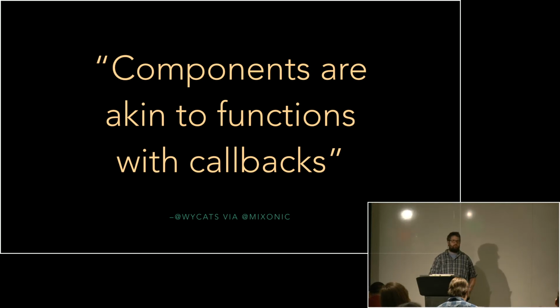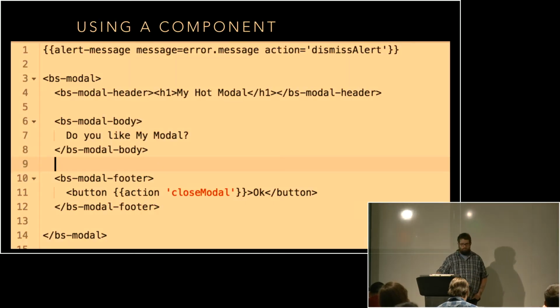So using components is pretty simple. You can see here we have a component. We have a non-block form, so the alert message, we can give it a default action. We'll get into that a little bit more later. All the properties that you give to a component are just like HTML attributes. It's a key value pair, and those become properties on your components.